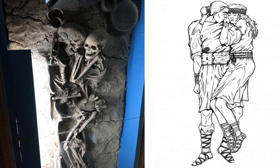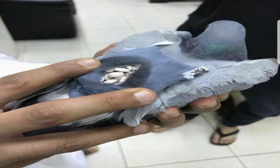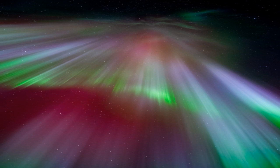Pair burial of the Scythian husband and wife, ca. 1000 BC. A pigeon with 200 pills of ecstasy in a little backpack. Standing directly under an aurora.